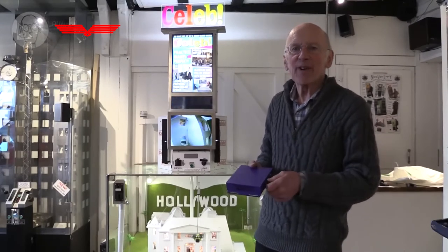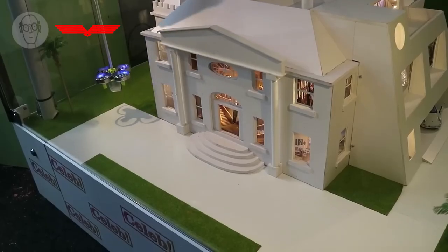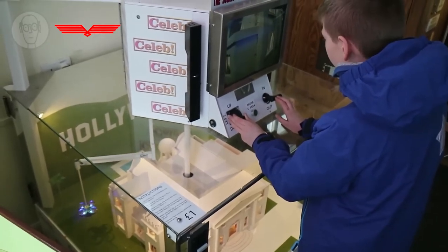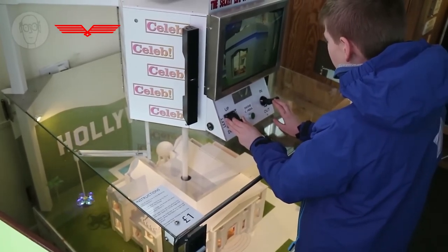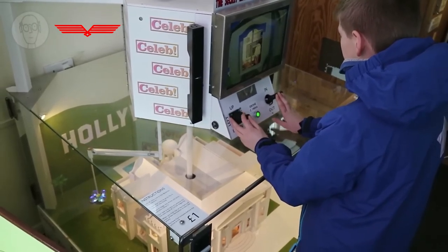And the switching is very, very fast too. You can see how quickly the BrightSign players switch. When you find one of the celebrities, the picture on this monitor changes from the drone's view to the animation.